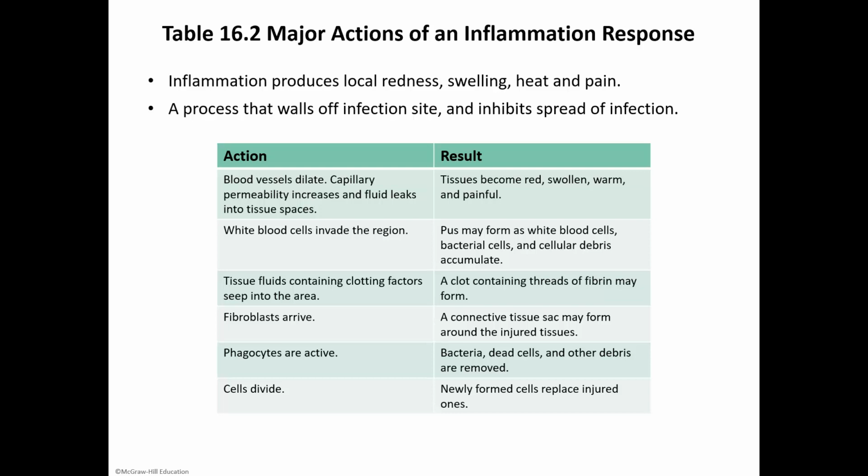White blood cells invade because you've broken blood vessels. Of course, there's going to be red blood cells in there, but there's going to be a lot of white blood cells in there too. Their job is to figure out what should I get rid of. So pus forms as white blood cells and bacterial cells and cellular debris accumulate. That's the pus, the degenerated bodies of white blood cells, if you will.